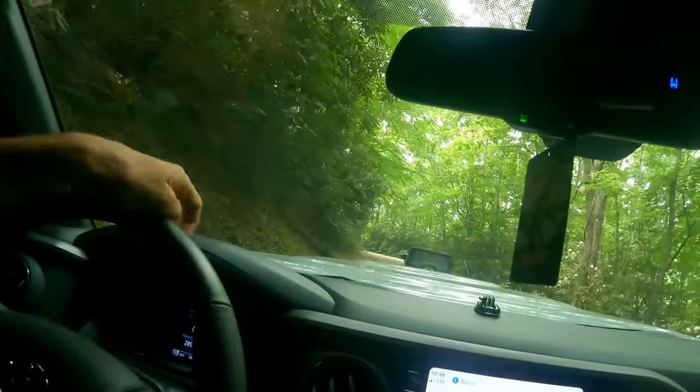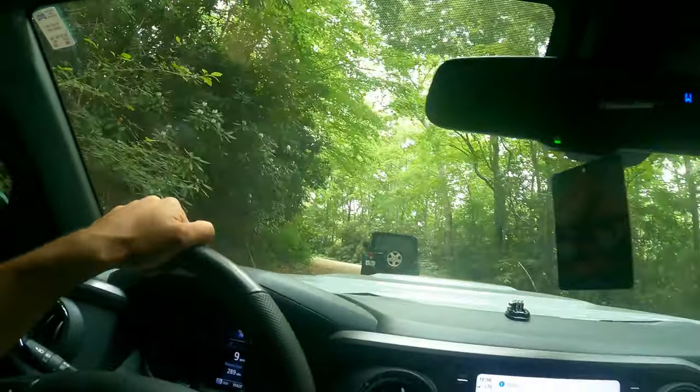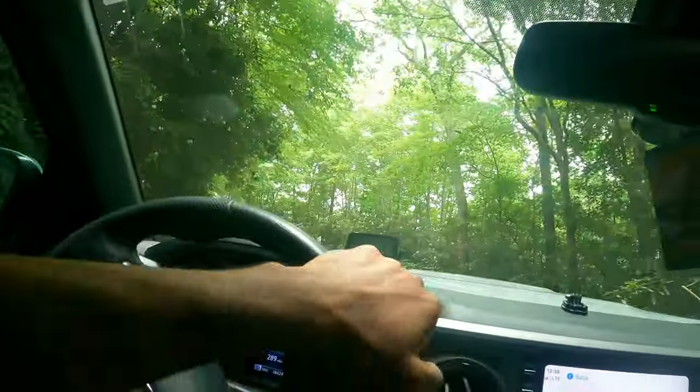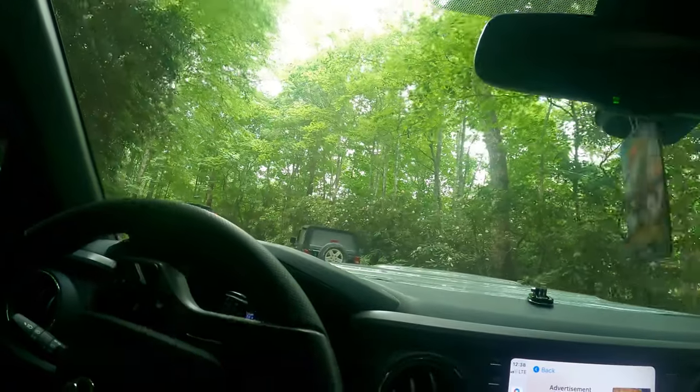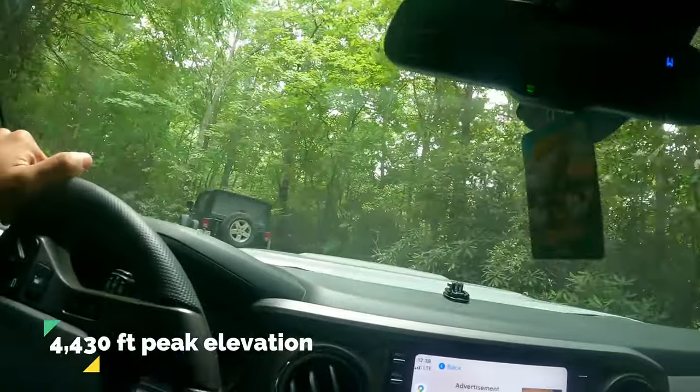Hiawassee, Georgia. We are on Tray Mountain, one of the top elevated mountains in Georgia. I'll put the exact number below.